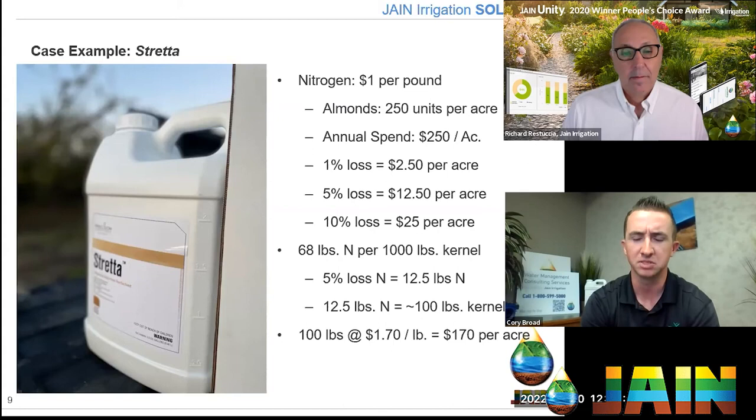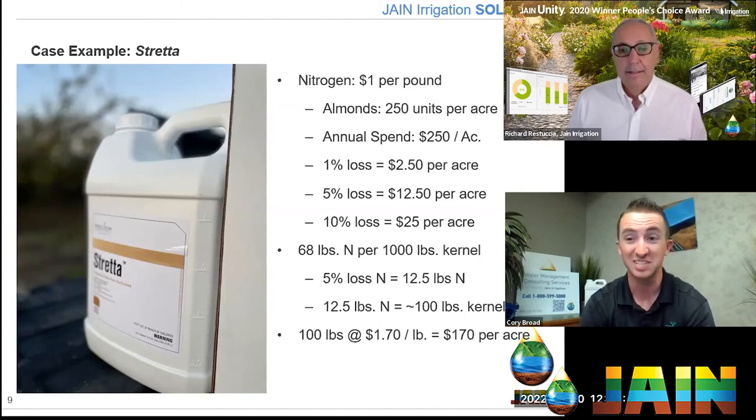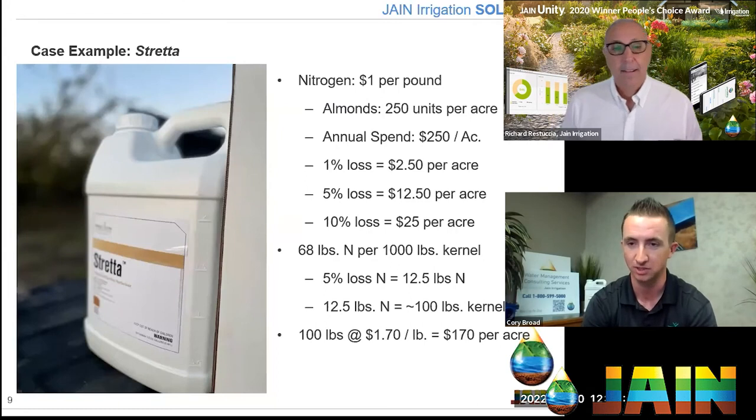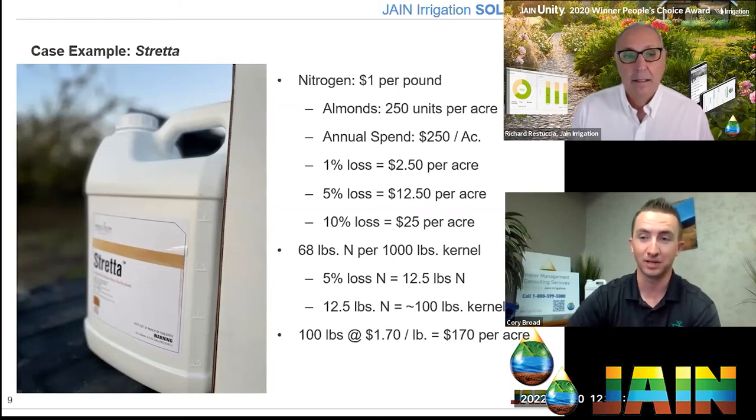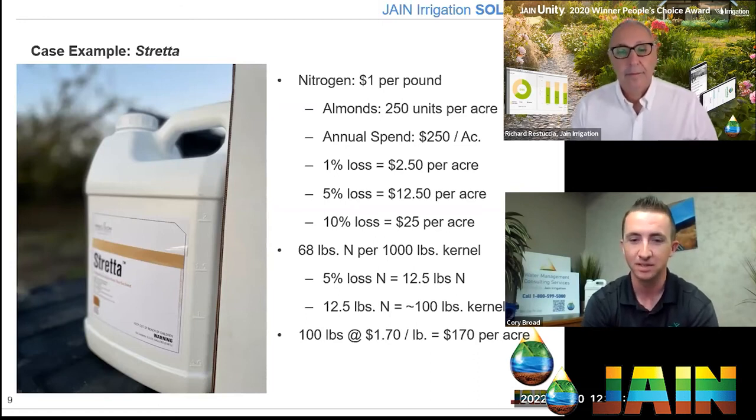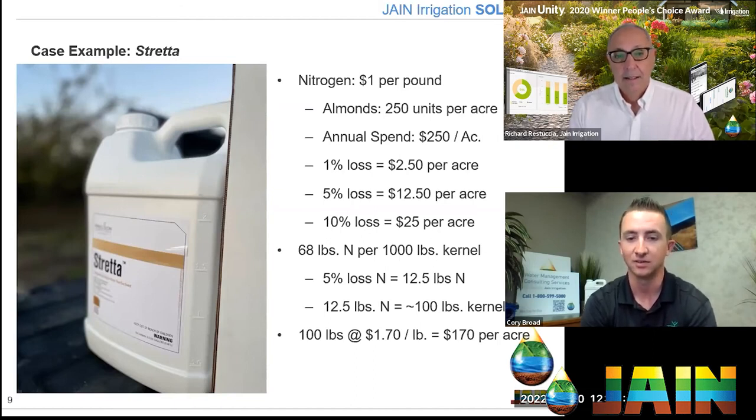And this is just some math that I've done on my own. If the UC recommends 68 pounds of N per 1,000 pounds of kernel being removed, you think about nitrogen, it's already technically inefficient in that 15% of it we say gets lost to volatilization and chemical changes. So if you lost 5% and you've already accounted for and paid for the 15% that you knew was going to disappear in the system, and you lose an additional 5, that could be 12.5 pounds based on the 68. And if you think about the 68 in correlation to 1,000 pounds of kernels, and you factor in those inefficiencies, do you lose 100 pounds of kernels per acre? And is that at $1.70 a pound?